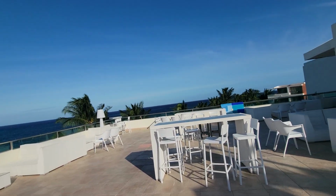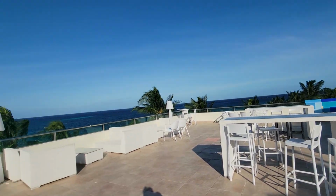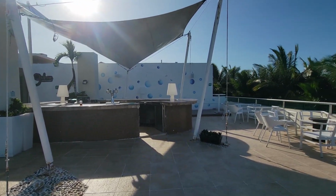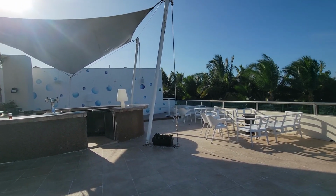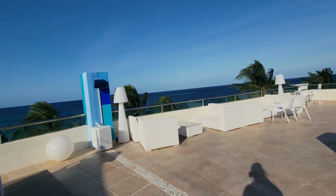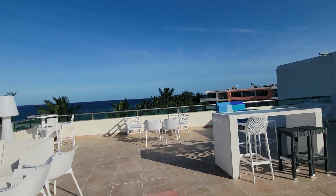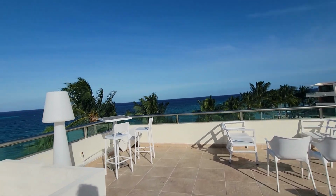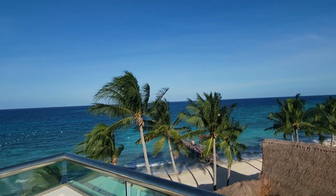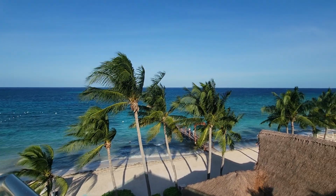So this can also be used as a private event space. Really cool for private reception, cocktail hour, or just hanging out on a regular evening. A lot of ambiance here at night. Ocean right there. I would come right up here during sunset.